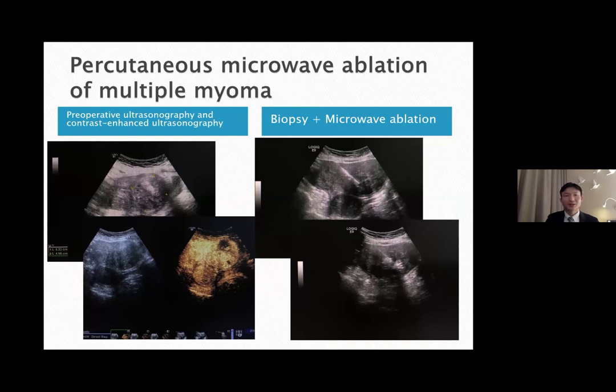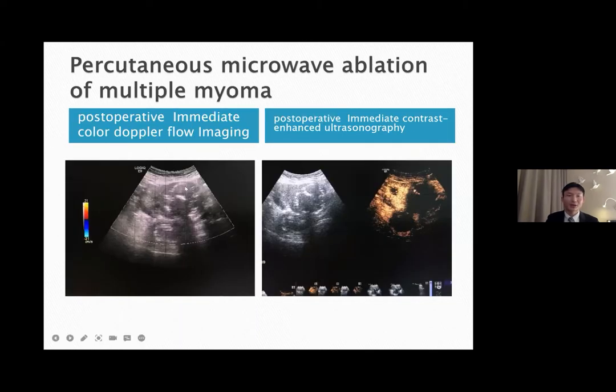Sometimes we will treat multiple myomas. We can not only do a single myoma, we can also do multiple myomas. Just like this patient, we can see that here is a myoma, and here is another one. We also do the biopsy and ablation. After ablation, you can see that the myoma is no longer enhanced. The small and the large myomas are also destroyed at one time.